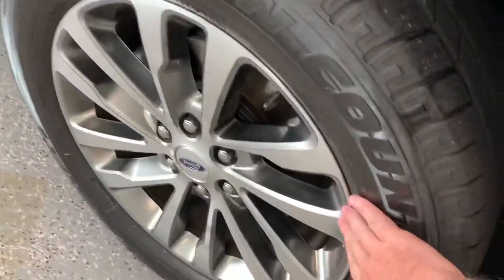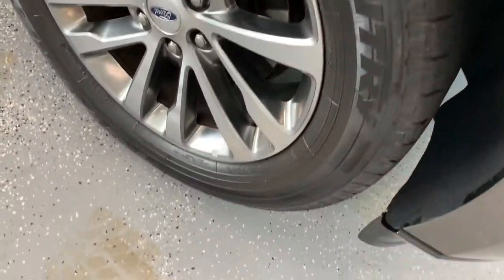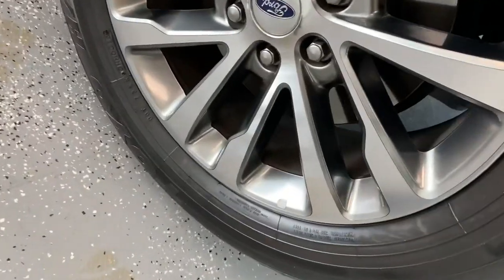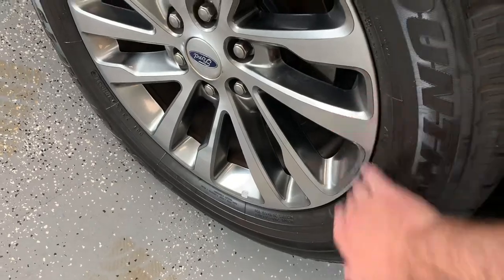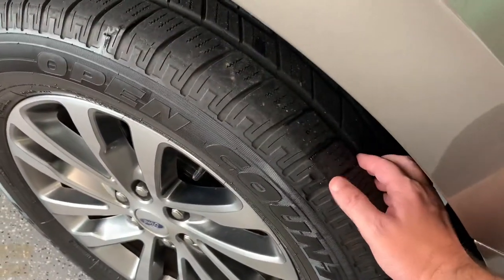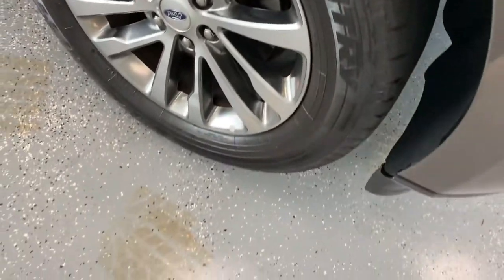You can see it does have the upgraded 20-inch, actually maybe 22-inch, no, it is a 20-inch alloy wheel here with a brushed aluminum face. Also, tires are about half tread or so on these Open Country tires all the way around. Let's continue around to the side here.